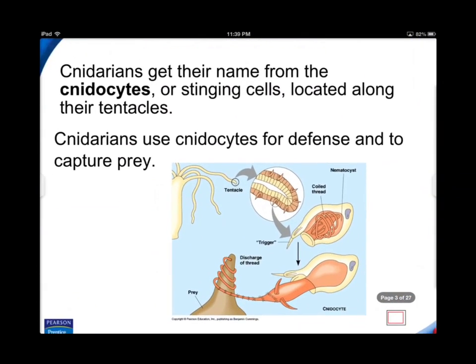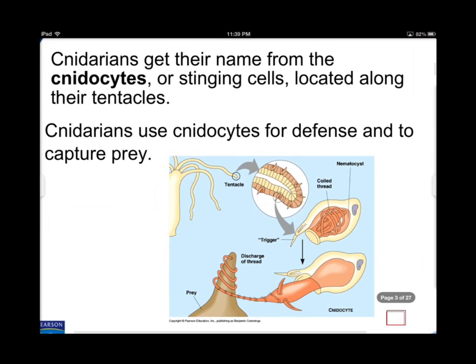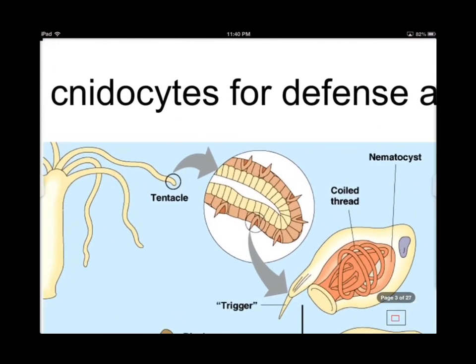Now it gets really interesting when you examine just what it is that they sting you with. A jellyfish, if you touch its tentacles, or if you touch the tentacle of an anemone, you will get stung. It's not really up to them. They sort of sting on contact. And if we zoom in, they have specialized little cells that are responsible for this stinging.